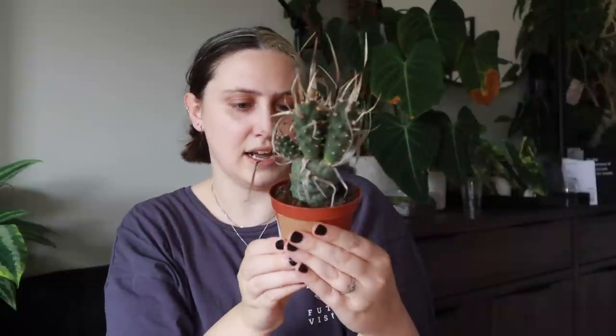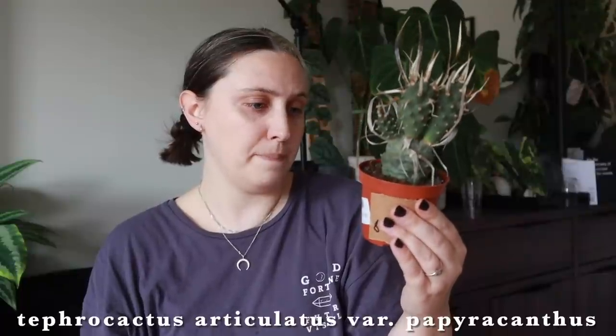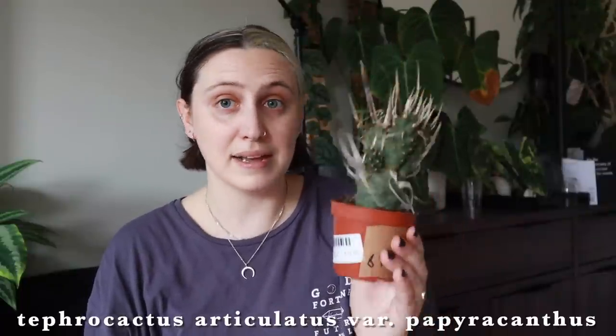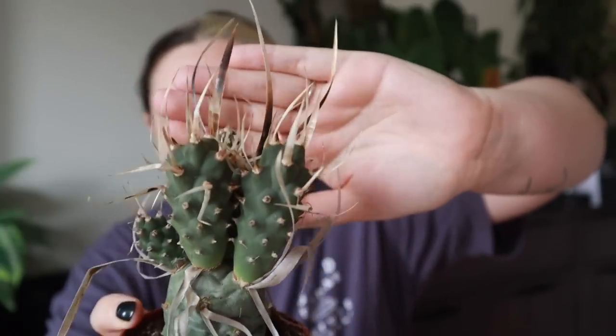So this is a Tephrocactus articulatus var. papyracanthus. Oh, it's a Papyracantha. That makes sense because papyra, I feel like, is kind of like paper. And these are kind of papery. I can totally see that. They do kind of look like papyrus. Not that that's what it is, but I mean, Latin all comes from the same sort of thing.